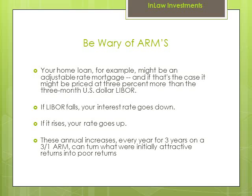And this LIBOR arm is a big deal. Your home loan, for example, might be an adjustable rate mortgage. And if that's the case, it might be priced at 3% more than the 3-month US dollar LIBOR. And if LIBOR falls, your interest rate goes down. But LIBOR never falls. It rises and your rate goes up. 3 annual increases every year for 3 years on a 3-1 ARM can turn what were initially attractive returns into poor returns.